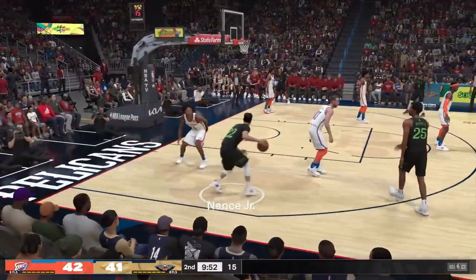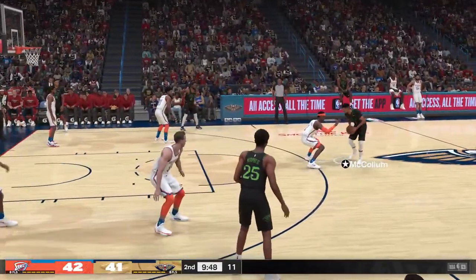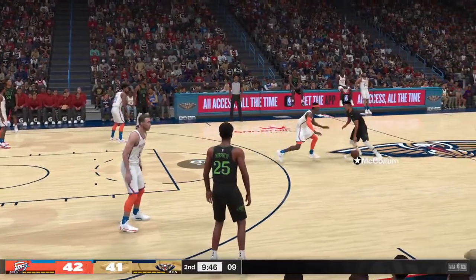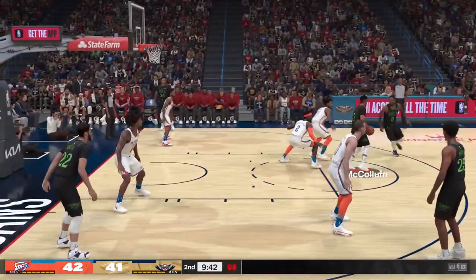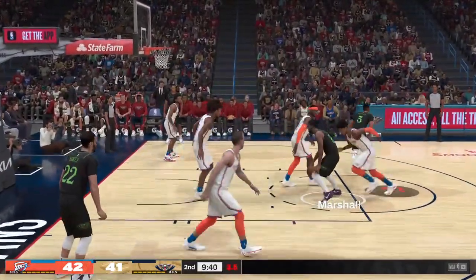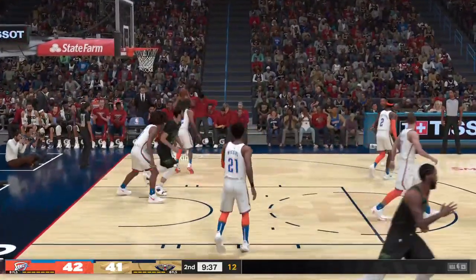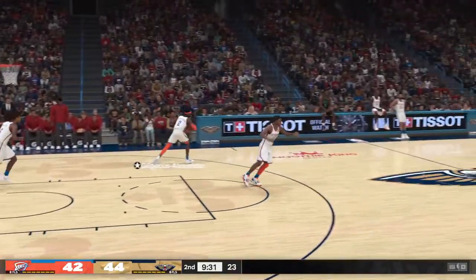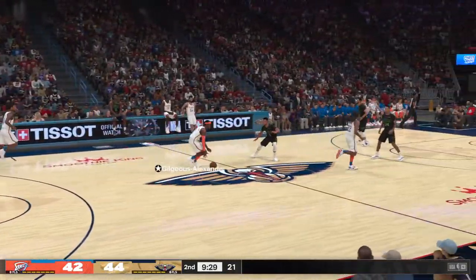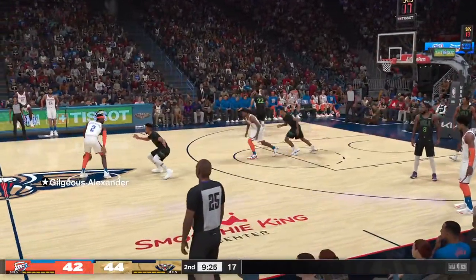Nance outside. McCollum outside. Pass to Marshall. Nance in the post. Williams defending. Sinks it from distance. Hawkins has got 6. It always helps to have a big who is willing to find open teammates. Larry Nance proving how unselfish he can be.